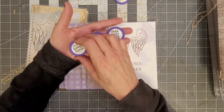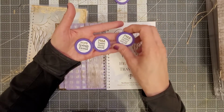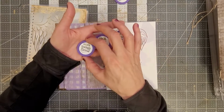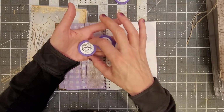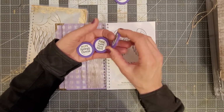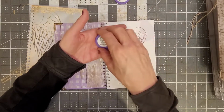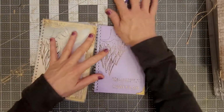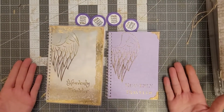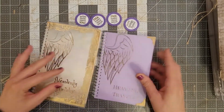So I have 100, and had I been going to in-person sessions, everybody I would meet, I would be giving them one of these because I like to give spiritual gifts away to my clients. But anyway, so this little trinket, Hope Springs Eternal, Positive Mental Attitude, creating these brought me back into the Heavenly Traveler workshop. Had I not followed the guidance of the spirit world and done that, I would not be filming this and showing you these new Heavenly Travelers, nor would I have bought the new binding machine.